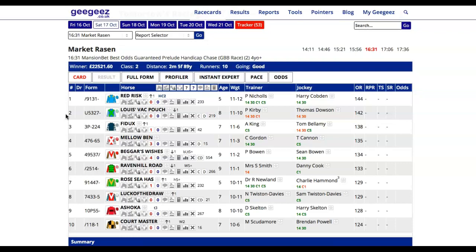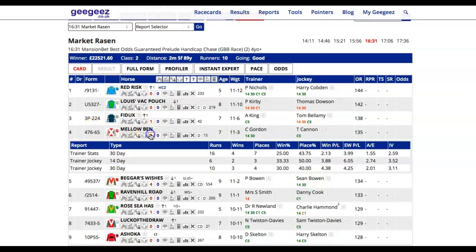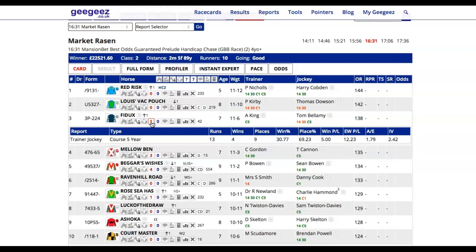But hopefully that first 20 minutes looking at some of those issues, the Instant Expert, the pace, trainer form, and some of the other pointers here. They're trainer stats, trainer jockeys. You can see there for Gordon Cannon. What else have we got here? Trainer jockey course 5 years. So they're things that you can note for now and for the future.